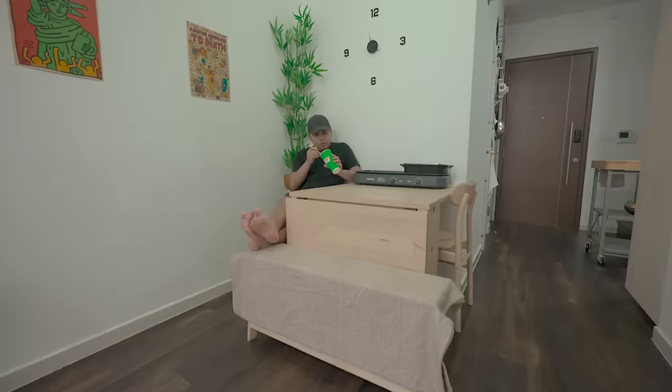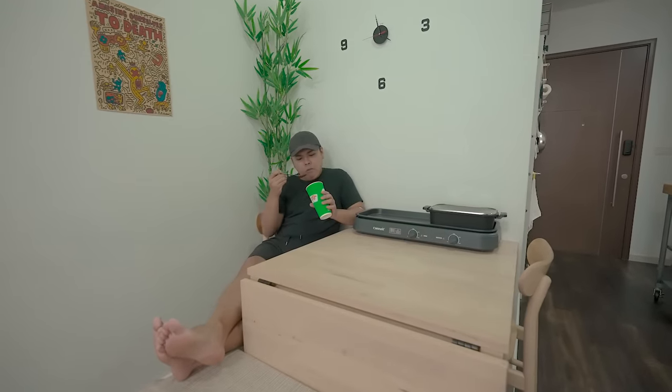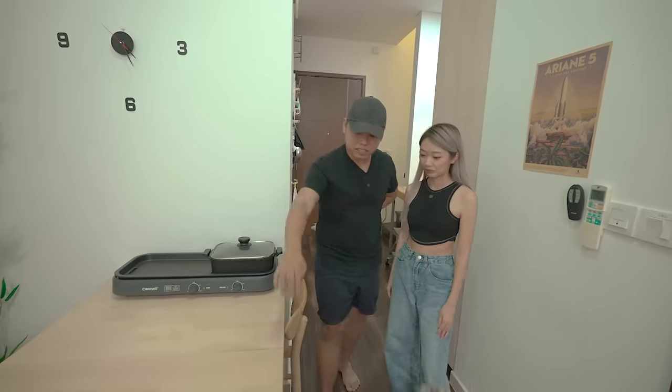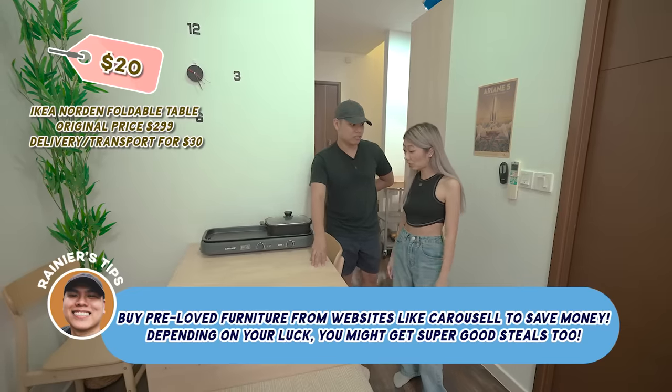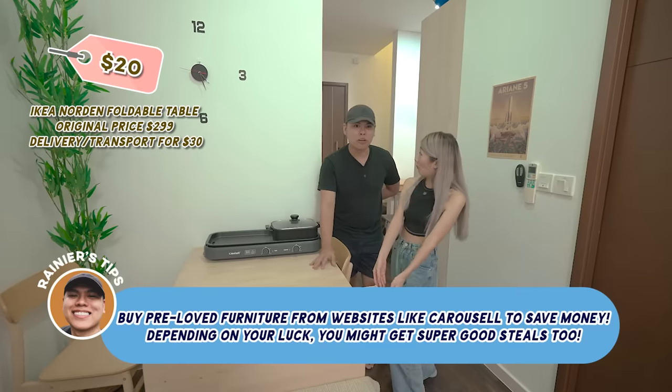Go fetch. This is my dining table. We have had our ideations here, and it looks kind of small, but actually you can extend it. There's this part where you can flip open. Actually, this is $20. It's second hand. I got this from this ang mo that was leaving the country tomorrow. He just needed to sell it away, and I'm like, okay, I take it now. Fast deal, $20. 10% of the original.